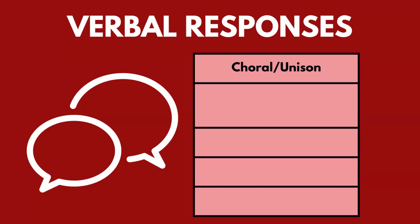Okay, so first up are those verbal responses. The lists that we're going to be showing you are not all inclusive, but they are the ones that you will most likely see most often in your schools and classrooms. So choral unison, this is when all students respond out loud together. Everyone says it at once. It's fast, it's efficient, and it ensures that every student is engaged.